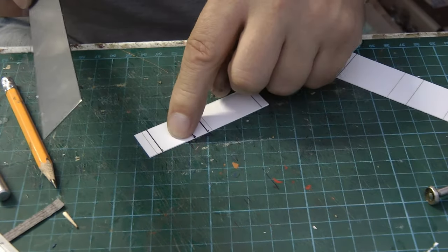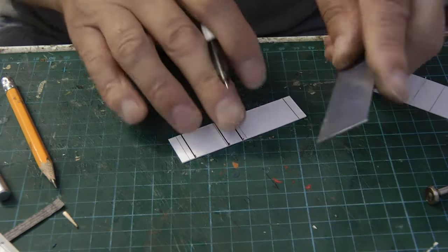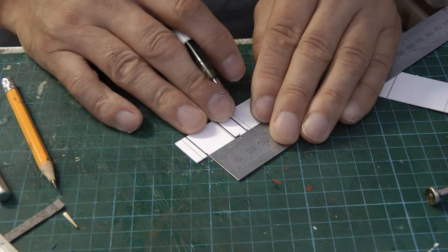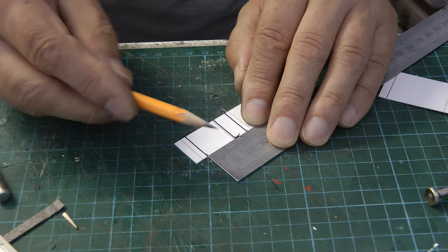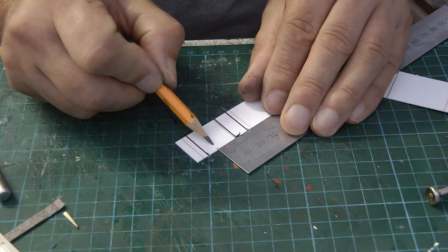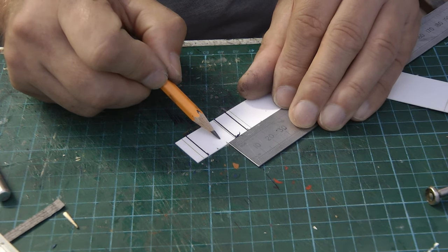and then we divide up the middle square here into four drawer cabinets. So we'll mark that at 7, and then 7, and that should leave 7.